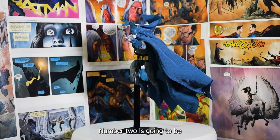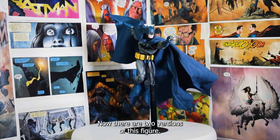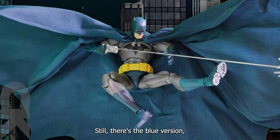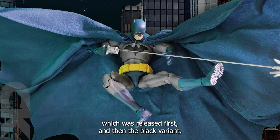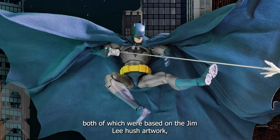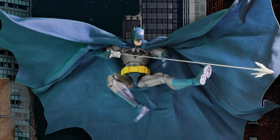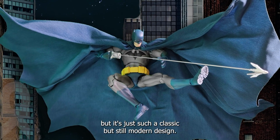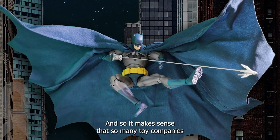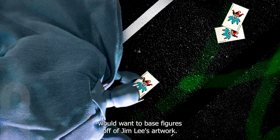Number 2 is going to be the fantastic MAFEX Batman. Now there are 2 versions of this figure still. There's the blue version, which was released first, and then the black variant, both of which were based on the Jim Lee Hush artwork, which has kind of been a theme of today's video as well. But it's just such a classic but still modern design, and so it makes sense that so many toy companies would want to base figures off of Jim Lee's artwork.